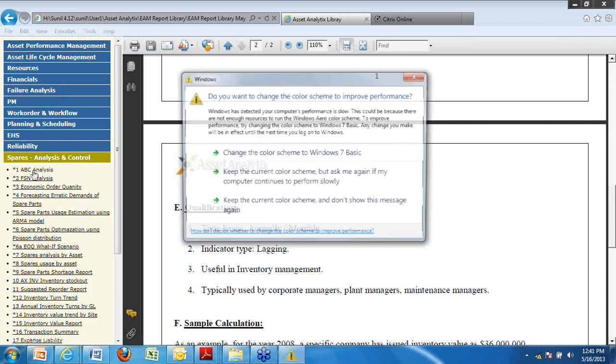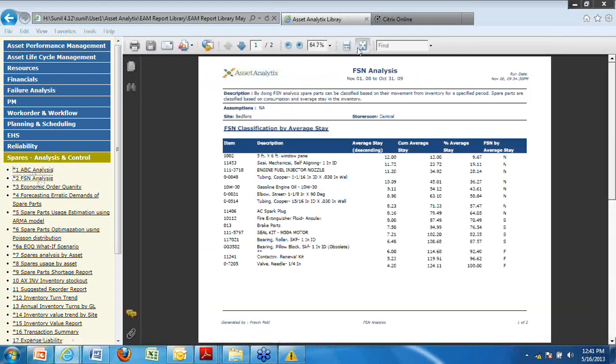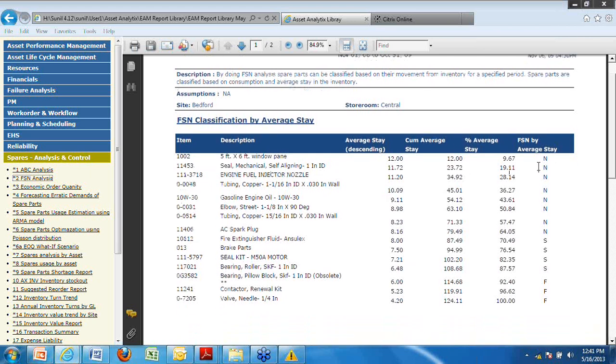So let's look at some examples related to, let's say, FSN analysis. This is fast-moving, slow-moving. Based on certain rules, you can classify all your item master, and what the average stay was, what the cumulative average is, all that percentage, and then you can assign or tag a particular item. This is just an example of that.